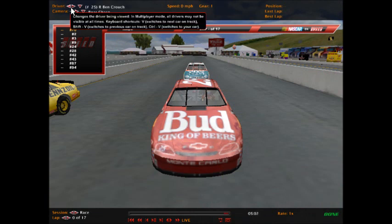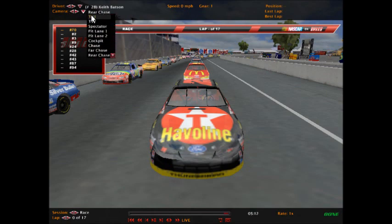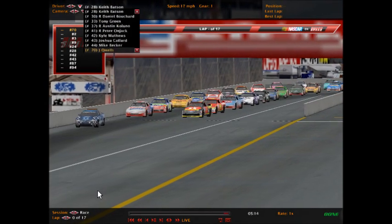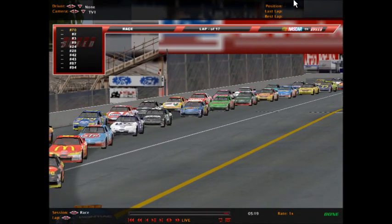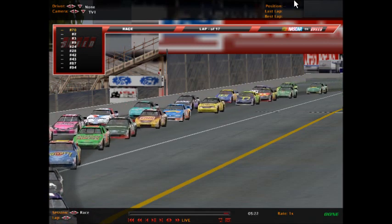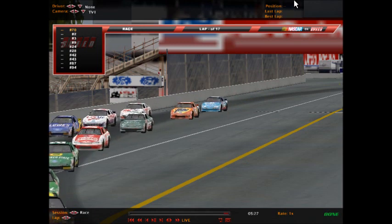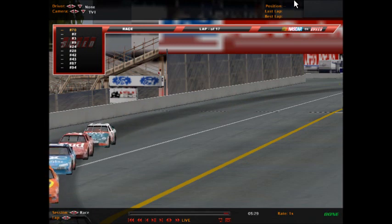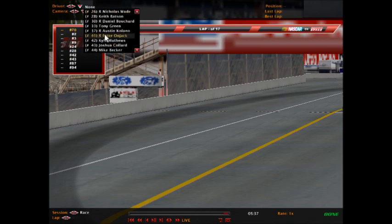Gentlemen, start your engines! Fans, the engines have been fired here today. Ben Crouch at number 25 and Daniel Bouchard, number 30, have the next to the last row, and then the final starter, of course, will be Sean Arden, number 13. As you see the field rolling off pit road, actually rolling across the start-finish line to be on their pace lap. We'll be back on the start of the race right after this.